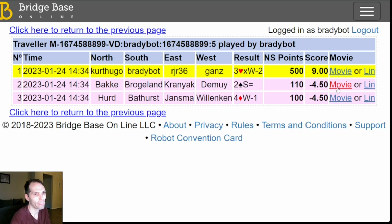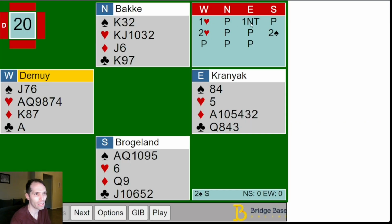So one table basically did not overcall over a no trump. A heart, pass, a no trump. Boya of Brokeland passed with my hand. 2 hearts by West. Pass, pass, and then he balanced in with 2 spades. I don't think this is that unreasonable.